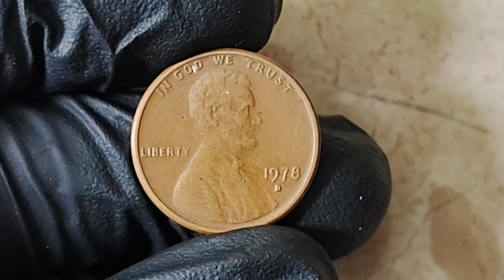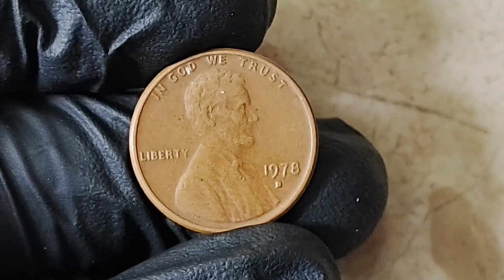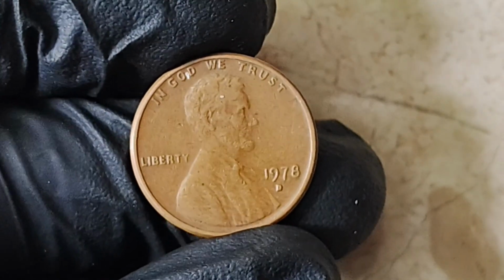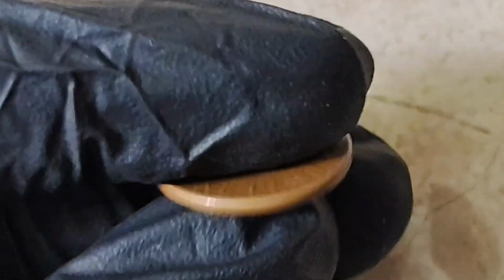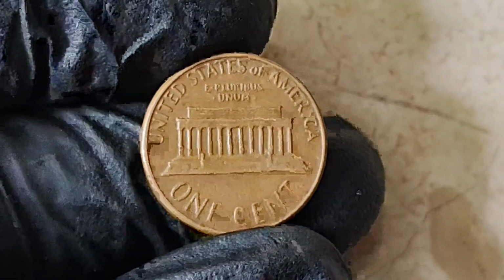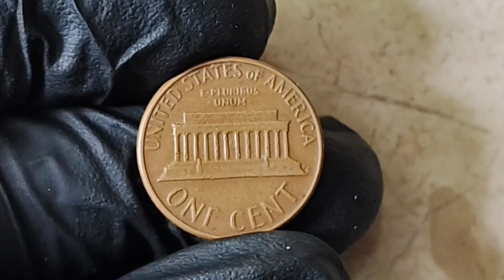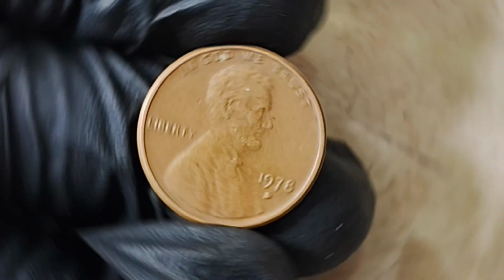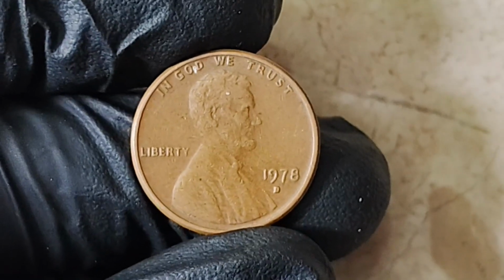A mistake so rare, so hidden, that even professional graders almost missed it. But what happened next stunned the entire coin world. Collectors couldn't believe it. Dealers were stunned. And the bidding war? It reached a fever pitch until that little copper penny was worth over $1 million. Now here's the question that's probably burning in your mind. What made this ordinary-looking penny so unbelievably valuable?